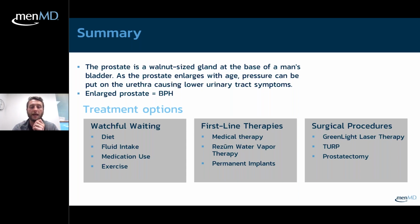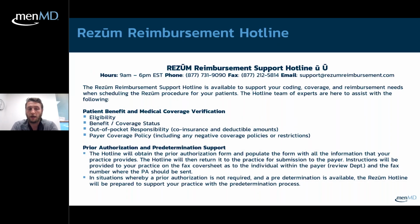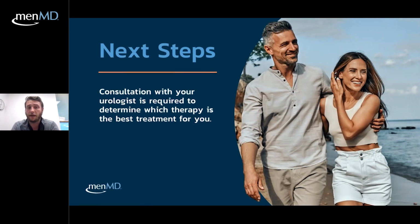We also went over a whirlwind tour of conservative to more minimally invasive first-line therapies, either medication, Rezum, or Urolift, or some of the other minimally invasive techniques, to more invasive surgical procedures that may be best suited for some people based on the size of their prostate or the complexity of their anatomy. All right, so there are reimbursement hotlines and specialists, both through Rezum and some of the other procedures that can be utilized. And this is really my conclusion slide and pitch to individuals who are having symptoms that they are concerned about to any degree.